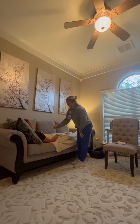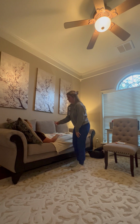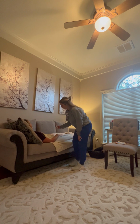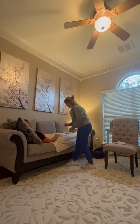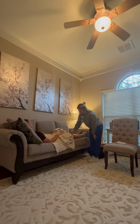This is going to be the sharp side, and that's the dull side. I want you to close your eyes and tell me which one you feel, okay? Sharp. Sharp. Dull. Sharp. Sharp. Dull. Sharp. Sharp. Okay, do it on your legs as well. Sharp, dull, sharp, dull. Sorry. Sharp, sharp, dull, dull, sharp, dull.